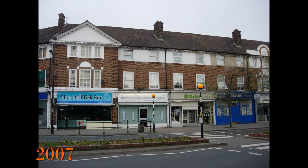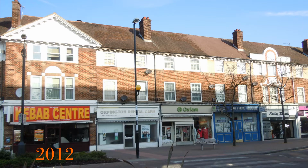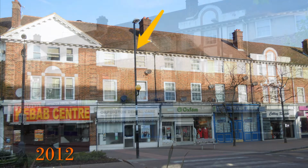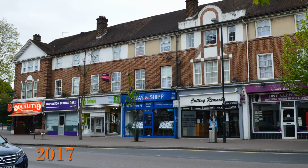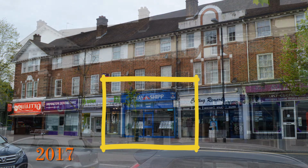Another 5 years on, in 2007, sees the end unit has changed again and is now the Blue Bell Fish Bar. The Dental Care Centre is now Orpington Dental Care, and Oxfam has changed its logo. In 2012, the only change to the shops is the end unit is now the Kebab Centre. However, the street layout has changed, with the railings being replaced by planting, new wider paving and a new light by the zebra crossing. In 2017, Quality Fish and Chips and Kebabs now occupies the end unit, but all 3 others have updated their signage and the estate agents has changed frontage to a lighter all-glass design.